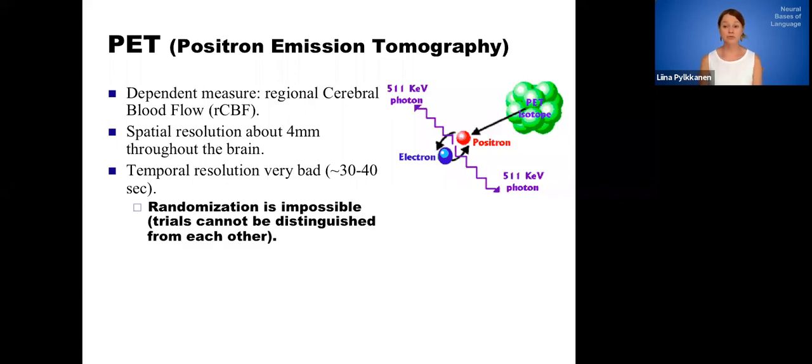The lack of temporal resolution also has some consequences for the types of experiments that we can run with this technique. For example, you couldn't have an experiment where the types of stimuli that you present to your participant change at each trial, so that you would have to then separate the trials from each other during the analysis. That's because the temporal resolution is so slow. You'd have to wait a long time before you present the next stimulus in order to be able to separate the elicited activities in time. So that's a limitation. And for that reason, PET imaging generally uses a so-called blocked design.